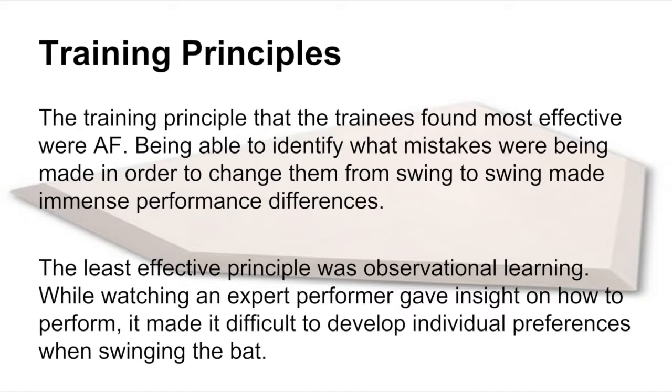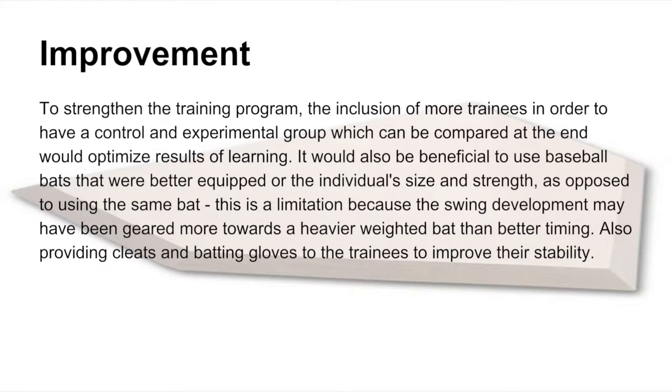To strengthen the training program, the inclusion of more trainees in order to have a control and experimental group which can be compared at the end would optimize results of learning. It would also be beneficial to use baseball bats that were better equipped for the individual size and strength, as opposed to using the same bat. This is a limitation because the swing development may have been geared more towards a heavier weighted bat than better timing. Also, providing cleats and batting gloves to the trainees would improve their stability.